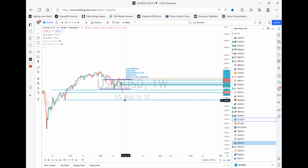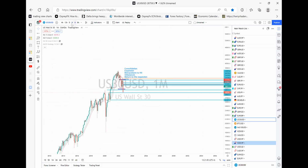I listened to a lot of the talking heads on TV, and Apple's earnings are way down. Can you pull up monthly? I just think that we have more pain ahead before we see any significant rebound. I think we're definitely getting to this level, which is 26.7. But I would not be surprised for it to push down to 20K. It wouldn't shock me at all, if the Fed stays and maintains the course.